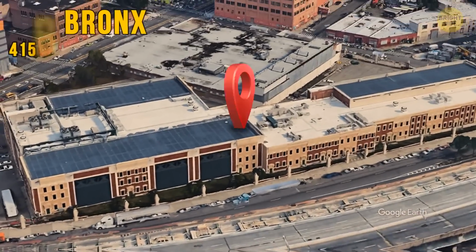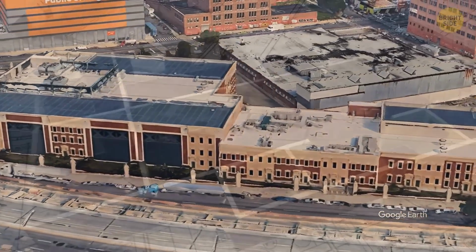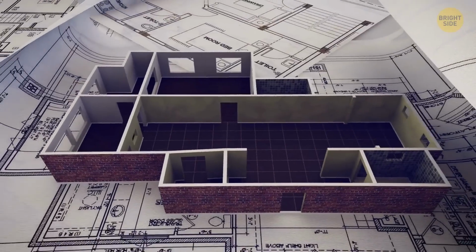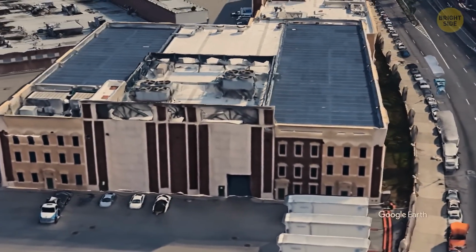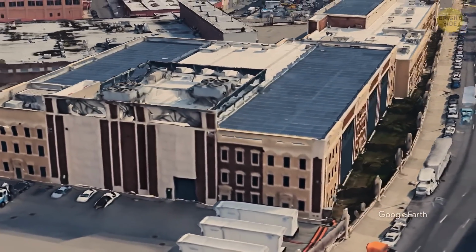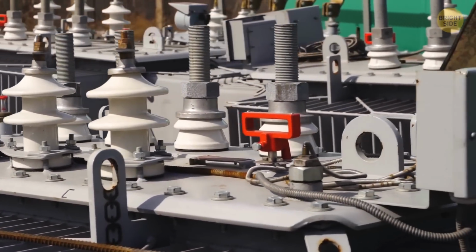All the way to 415 Bruckner Boulevard, the Bronx, this townhouse was designed by the Switzer Group, which is an interior architect company. It's not as charming as the one at 58 Joralemon Street, but it serves a similar purpose: to hide an electric substation for New York's utility company.